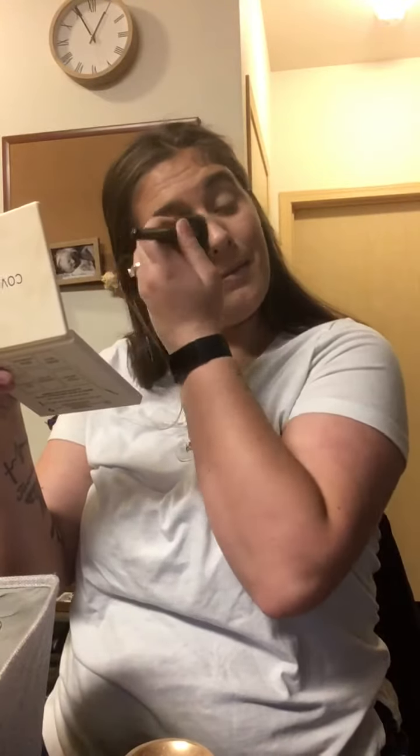We're gonna use the Veil Translucent Setting Powder from Hourglass to set the face. I have found that using this powder with a brush and moisturizing really well before doing my makeup, I can actually use this powder again. It won't dry my skin out and make it look terrible. So that's exciting because it was like $52. It was expensive, but I really like it. It does a lot of nice things to the face.